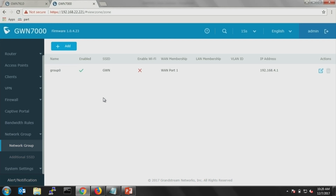Question on the throughput of the router. I believe it's 10 gigabits per second is what we say for the GWN 7000. And Nino, to your question, if you're having specific issues with that lease time or it just drops everything at 12 hours, as was suggested, I would definitely open a ticket with us and we can investigate that a little bit further.